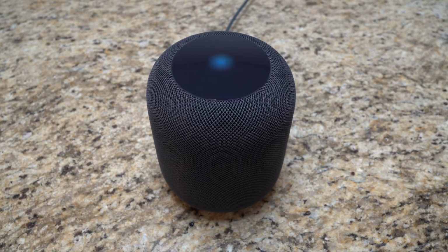Hey Siri, add milk and eggs to my shopping list. Okay, I added milk and eggs to the shopping list. Hey Siri, what time is it? The time is 9:56 a.m. Hey Siri, what's your favorite color? My favorite color is, well, it's sort of greenish, but with more dimensions. Hey Siri, what's the best smart speaker in the world? I can't get the answer to that on HomePod.